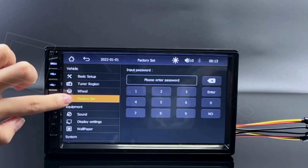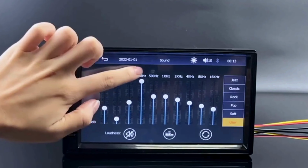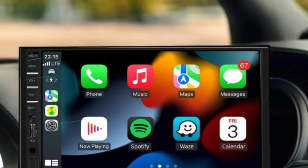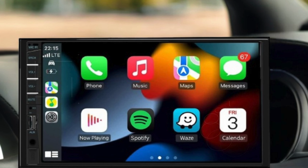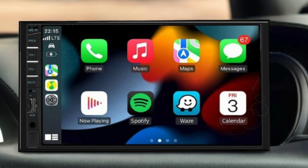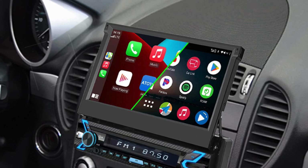One of the standout features of the Nefay stereo is the included HD rear view backup camera, which offers a 170 degrees ultra-wide viewing angle and night vision capabilities. This feature automatically activates when reversing, providing added safety and convenience.